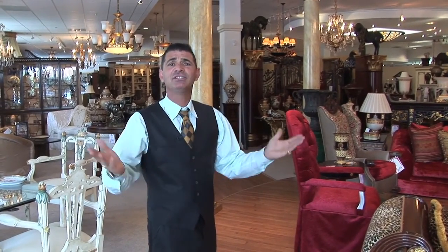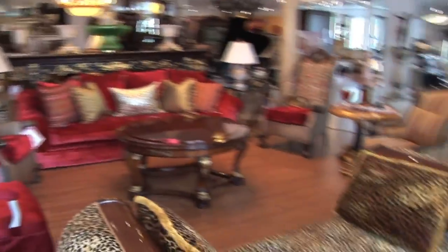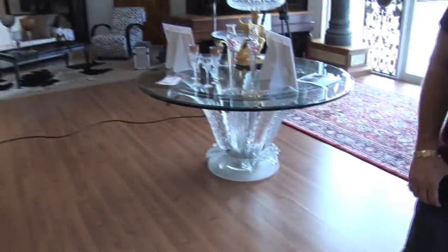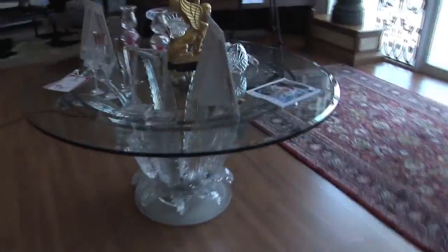Okay, I'm going to give you a nice little preview of the entire store and a quick overview. This is the opening place. You can see a beautiful chandelier. We'll spin right quickly to this lolly table in the front there that was originally valued at $125,000 and was sold online at a charity auction for $1.7 million at one time.